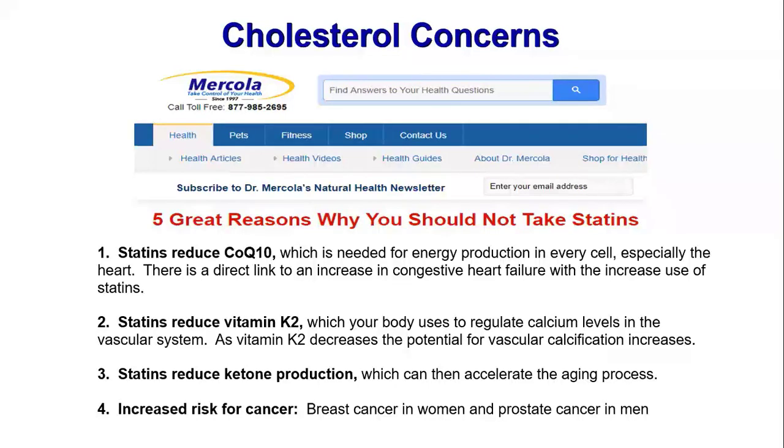Secondly, statins reduce vitamin K2. We all understand the importance of vitamin K2 with regards to nitric oxide therapy. But vitamin K2 is extremely important in your body because it keeps calcium in your bones and regulates the release of calcium out of the bones into your vascular system. So if I reduce my vitamin K2 because of statins, more calcium will be released into my bloodstream through the bones, which then allows for calcification of soft tissues, like your arteries, heart, lungs, kidneys. So again, this is a problem.